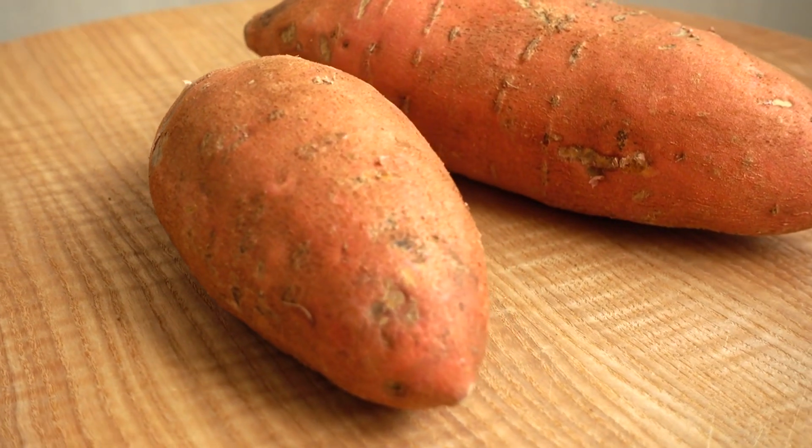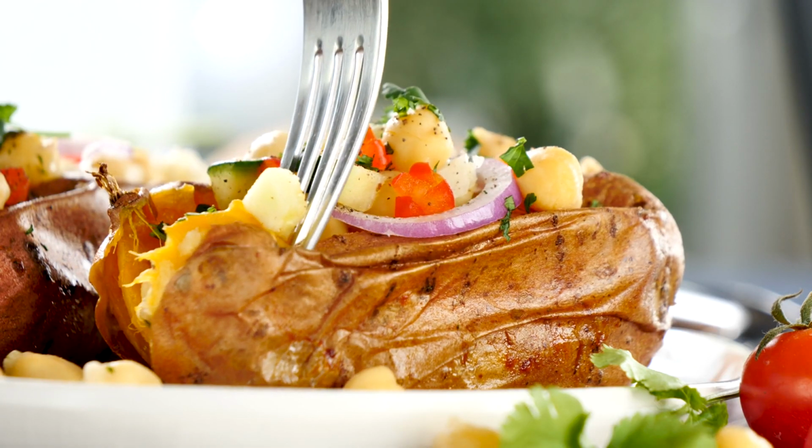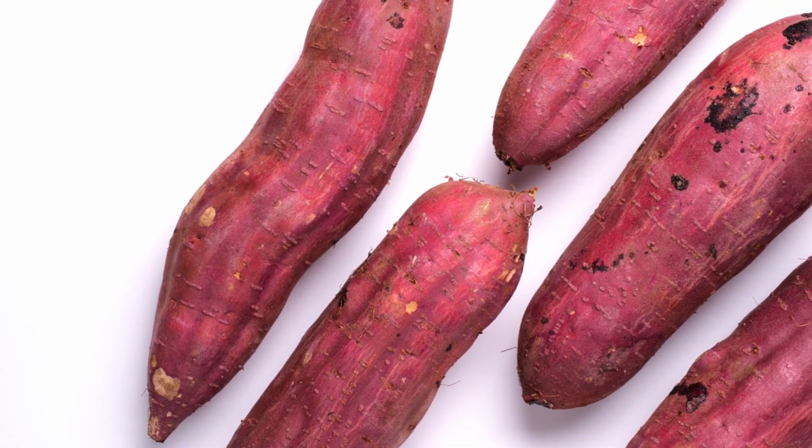9. Sweet potatoes. Sweet potatoes are a lower glycemic alternative to regular potatoes and are high in fiber, which helps control blood sugar. Try them baked or as sweet potato fries.